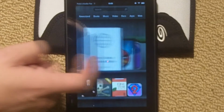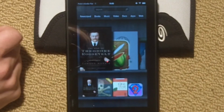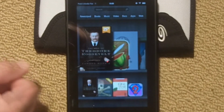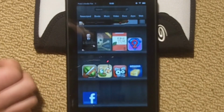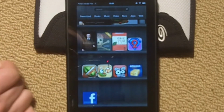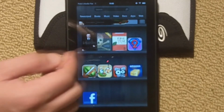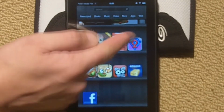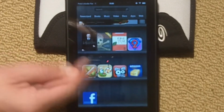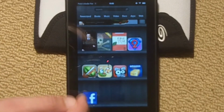Your most recently used content will be on the front end of your carousel here, and as you go through it, the least used stuff will be at the very end. Down below here you have your favorites shelves. These are going to be the things that you use most often, so you can just kind of pin them here and just go down there and use them if you need to. Right now I've just got some books here. I've got a couple of apps. Got Fruit Ninja, Cut the Rope. Got my Twitter client, the Amazon store, and Facebook.